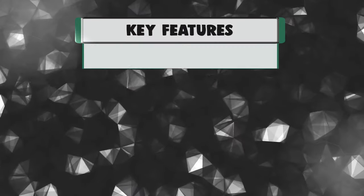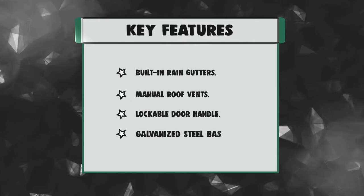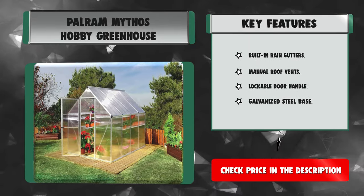Key feature: built-in rain gutters, manual roof vents, lockable door handle, galvanized steel base.